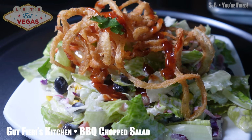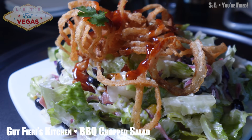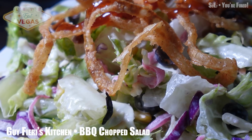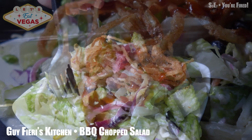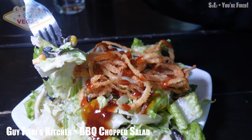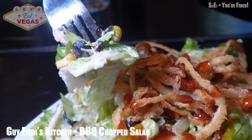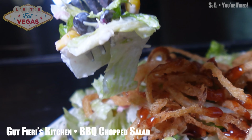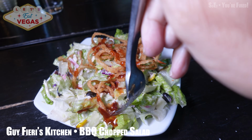I've always loved how Guy builds flavor into his salads. He knows how to balance tangy, sweet, and smoky notes so every bite pops. It's a Southwestern-style mix of greens, black beans, and corn tossed in a dressing that has just the right amount of tang to offset the sweetness from his bourbon brown sugar barbecue sauce.